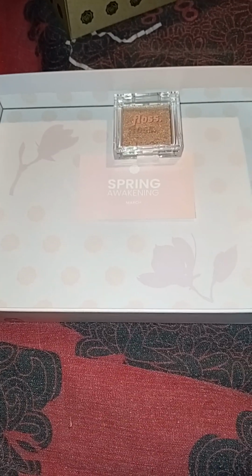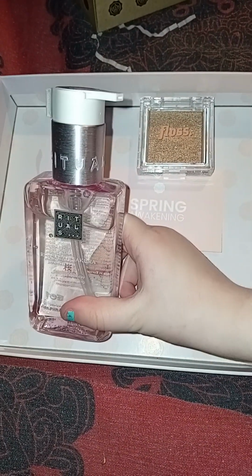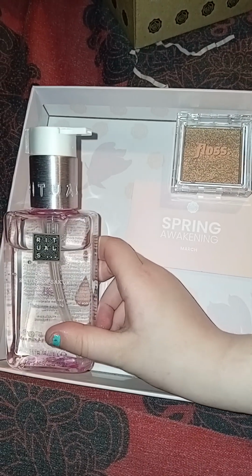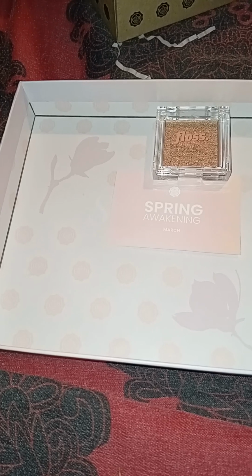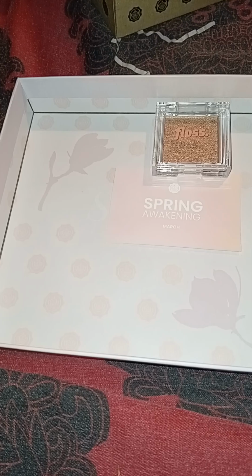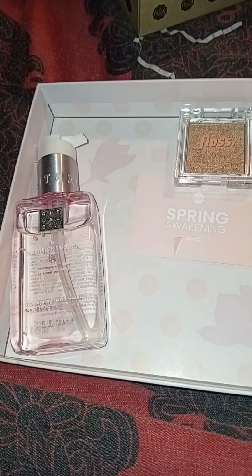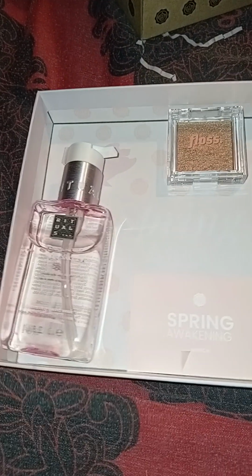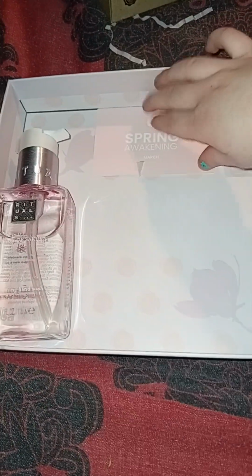Let's see the item. It's a nice one. Look at that. It's Rituals of Sakura. It's a cherry blossom and rice milk hand cream. I will certainly look forward to trying that. And Rituals is a vegan and cruelty-free brand, so something we love to see. Let's get the next item.